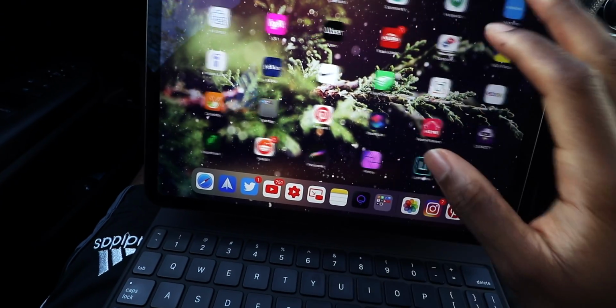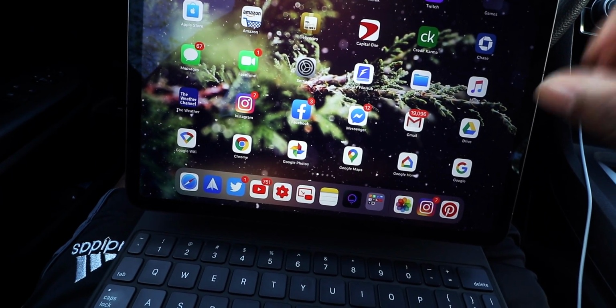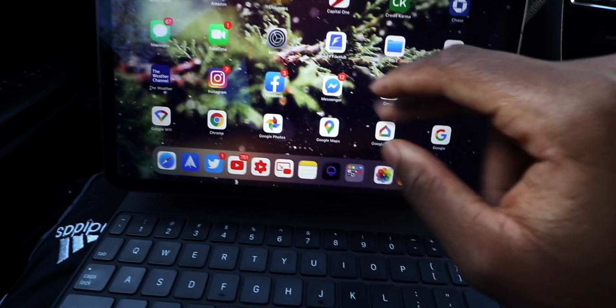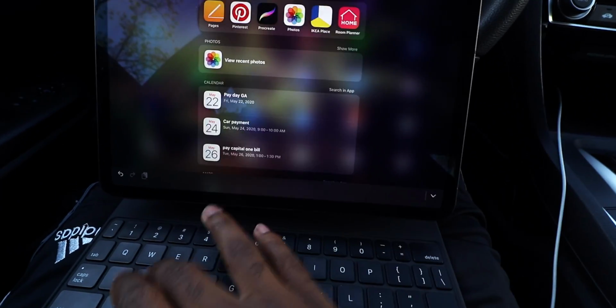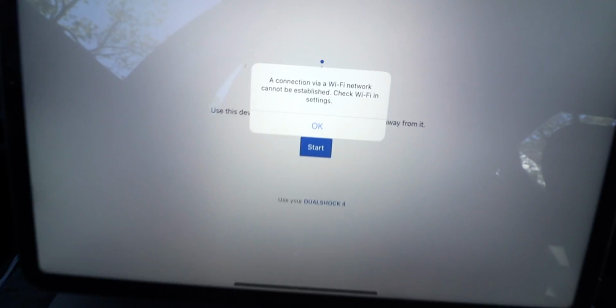The only thing that you can't do with an LTE connection, which is a little disappointing, you cannot connect to your PS4 via remote play. I actually tried doing that, and you cannot play PS4 games using an LTE connection. It's going to tell you to connect to Wi-Fi.